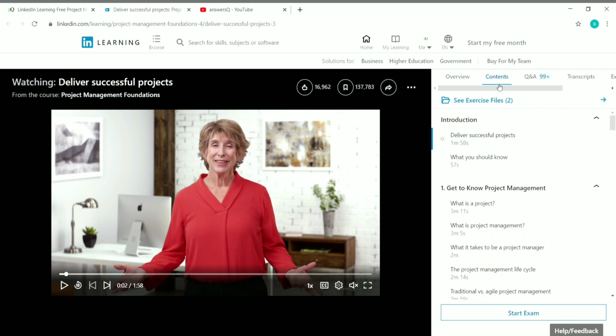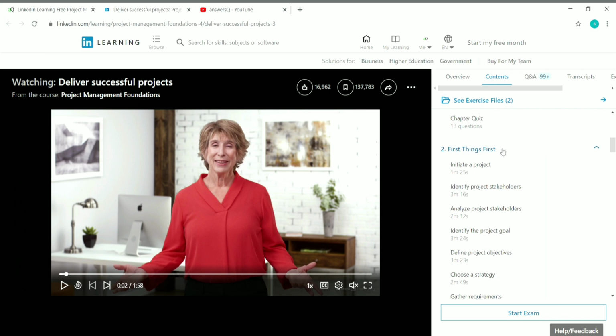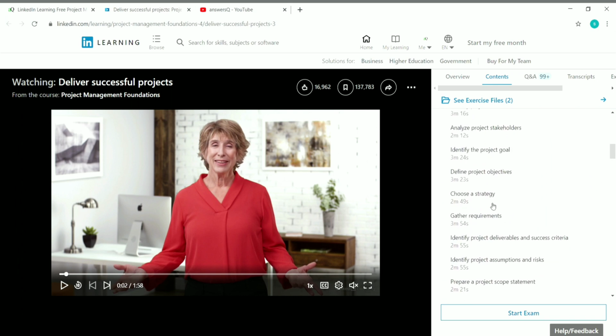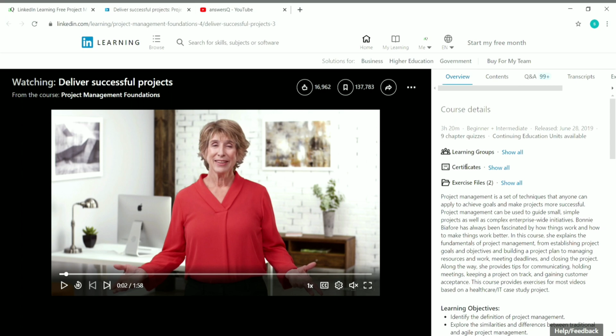In the contents tab, you can see the contents of the course, that is, what you'll be learning in this course. After each chapter, you have a quiz. So you have to take the quiz and complete all the content. Once you have completed all the content, quizzes, and all the necessary things, you can move on to the overview tab. If you look here, you will have a show all button near certificates. So just click on it.